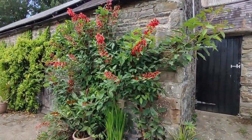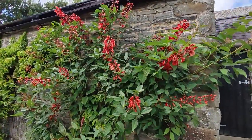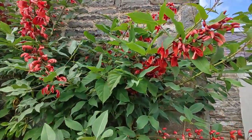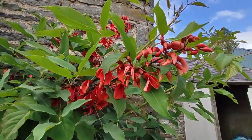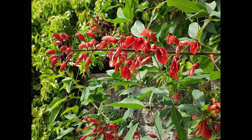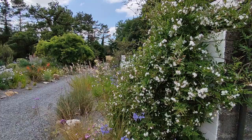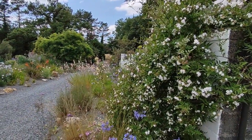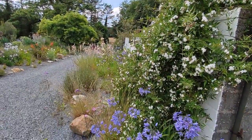Now this is looking particularly spectacular. It's called Erythrina. Amazing flowers. Very, very spiky though. Summer jasmine on the right, beautiful scent. Agapanthus.